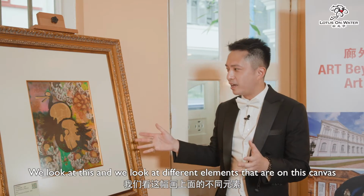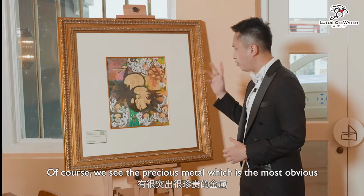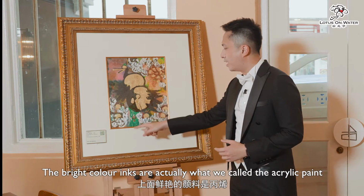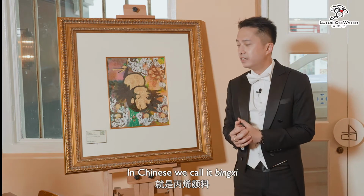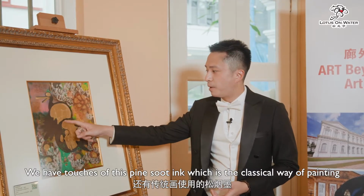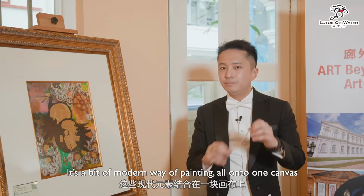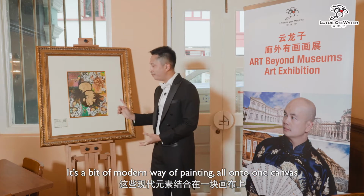We look at this and we look at different elements that have been on this canvas. Of course, we see the precious metal, which is the most obvious, the gold and silver. We see the bright colored inks, which are actually what we call acrylic paint. In Chinese, we call it bingxi. These are the parts that will glow in the night. We have touches of this pine soot ink, which is a classical way of painting. And when you use gold and silver and the way the color is splashed, it's a bit of a modern way of painting, all onto one canvas.